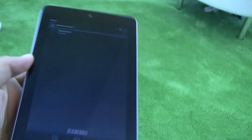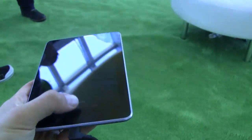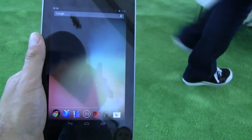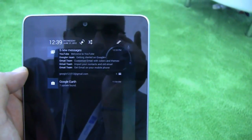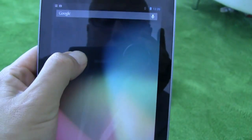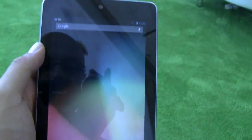But this is the streaming device for audio and video for $299 that integrates with Android devices as well as the cloud, the Play Cloud. A little preview here of Android 4.1 with the upgraded notifications. The notifications are more configurable, more dynamic. You've got the widgets on the home screen, which can be resized, and all kinds of stuff you can do with them now.